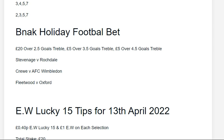Right, so why have I gone for these 3 teams? I looked at the reverse fixtures last year, and I always like to have some kind of angle. Well, there was plenty of goals in these matches. I think Stevenage, I can't remember to what team, I think it was 3-2. Crewe, I think it was 2-2. And Fleetwood, I think it was 3-1. The vast majority of the goals in these games in the reverse fixture were all scored in the first half. Well, this means nothing, basically. But, as I say, history bears no reflection on what happens in the future.